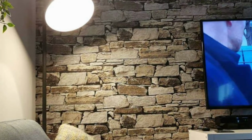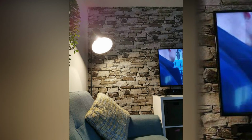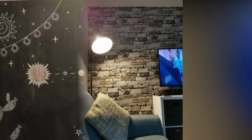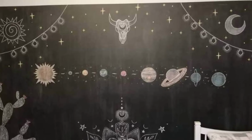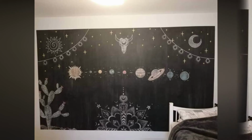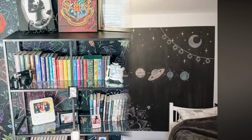Alright, let's talk about murals. Murals are like giant, immersive pieces of art that can completely transform a space. They're a fantastic option if you're looking to make a bold statement. Think landscapes, abstract designs, or even your favorite city skyline. The possibilities are endless, and it's a surefire way to make your walls the focal point of the room.